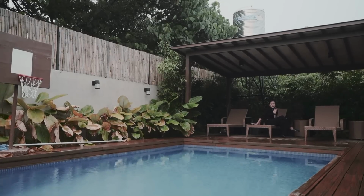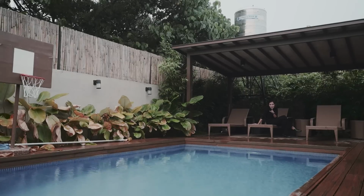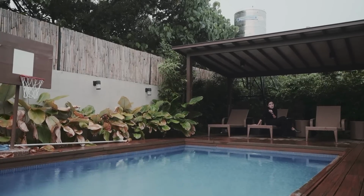It's got 5 bedrooms, 4 toilet baths, a 2 vehicle carport, and a lovely backyard with a swimming pool. This can fit at least 10 folks. It's perfect for your next family gathering or if you want to turn it into an Airbnb business yourself.